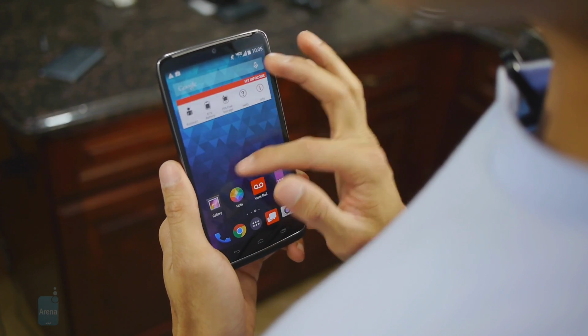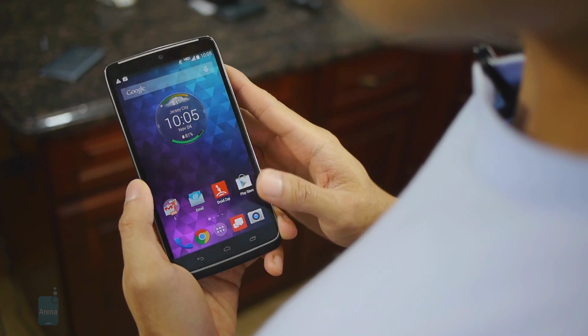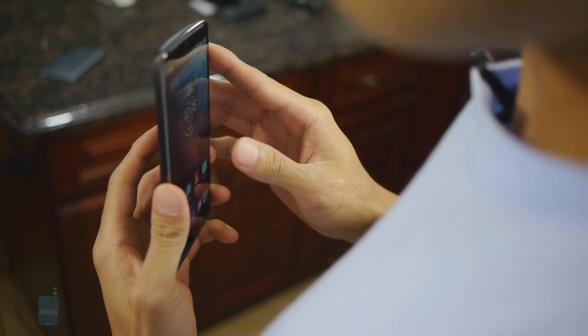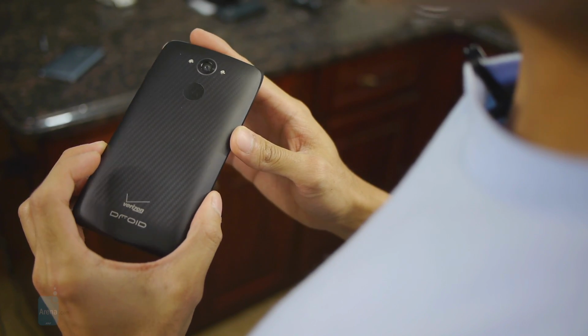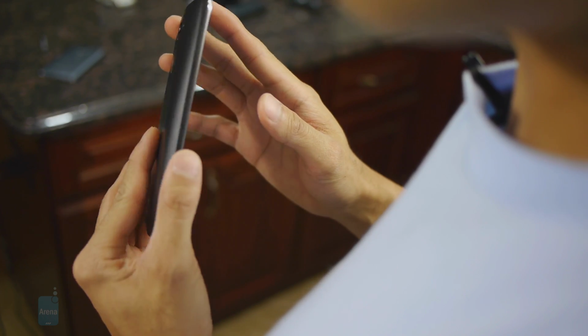Now, as far as the DROID Turbo, it's a great all-around phone. It excels in a lot of things, great spec sheet, and an awesome battery life. So you can't deny the fact that there's a lot going for it as well. It's not quite as comprehensive with its feature set as the Note 4, but it is pretty simple to use.